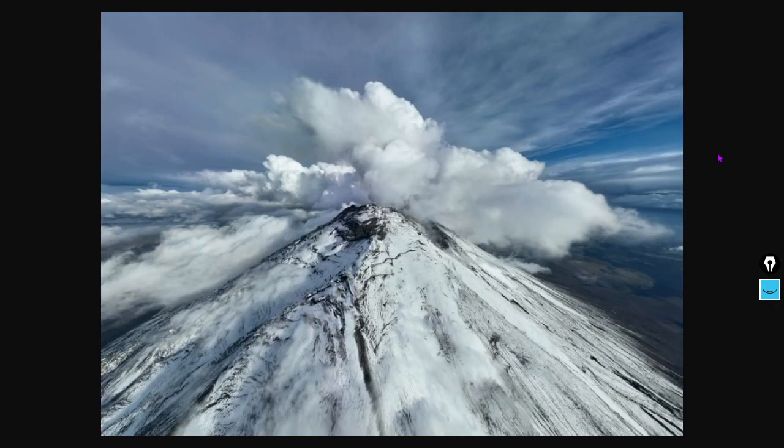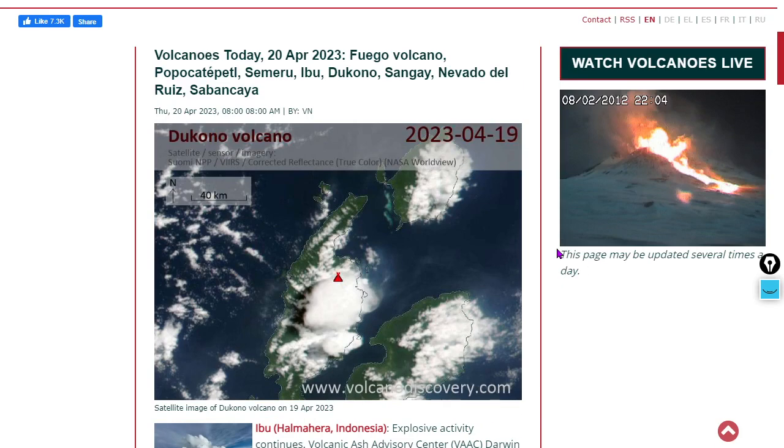And let's talk volcanoes. Cotopaxi doing some outgassing there. Great image of Cotopaxi. Let's see what else is erupting today.